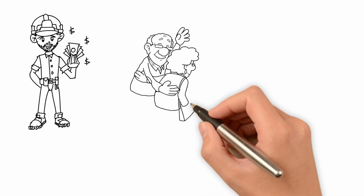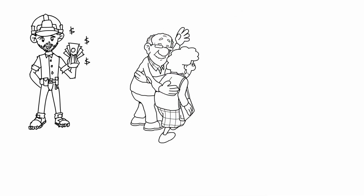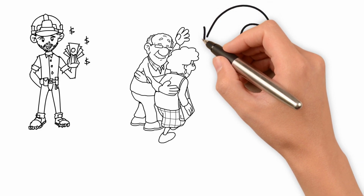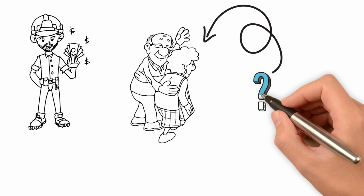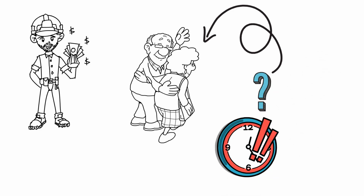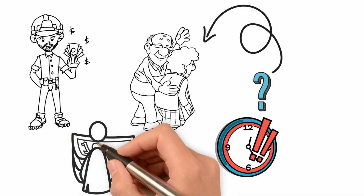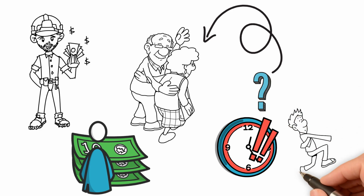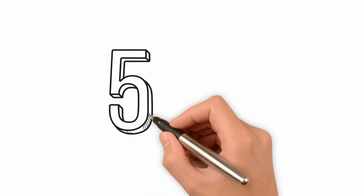If you're young, you might think that saving for retirement is a low priority, but it's not. If you don't start saving for your retirement now, when will you start? If you delay saving for your retirement, you could end up retiring in poverty. Managing your money well means managing it for the long term. Remember, time is your best friend. These were the 5 simple steps to start managing your money.